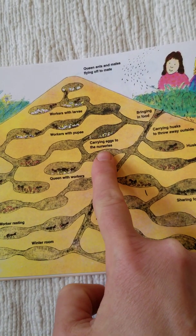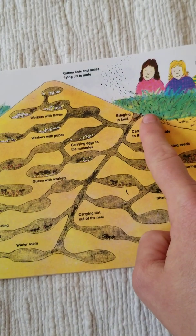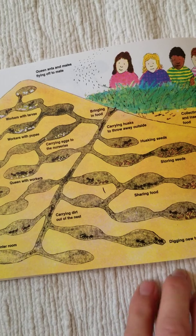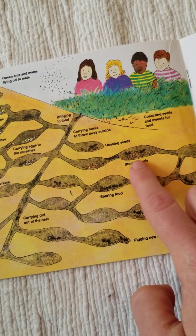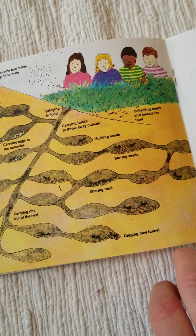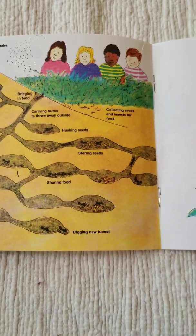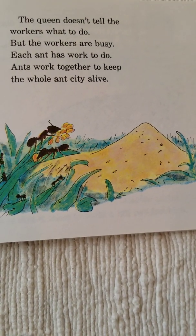These are carrying eggs to the nursery. This is an ant bringing food down into the anthill. These are where some seeds are being stored. And this ant here is digging a new tunnel. And these are the ants on the outside of the anthill.